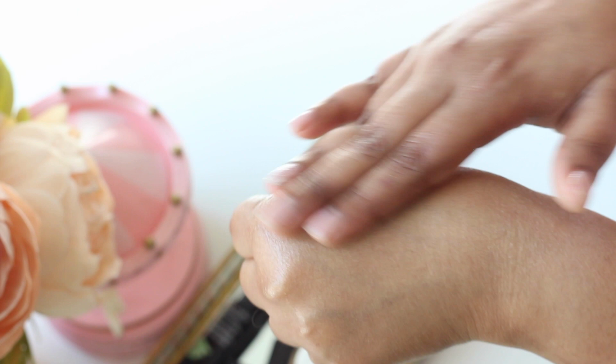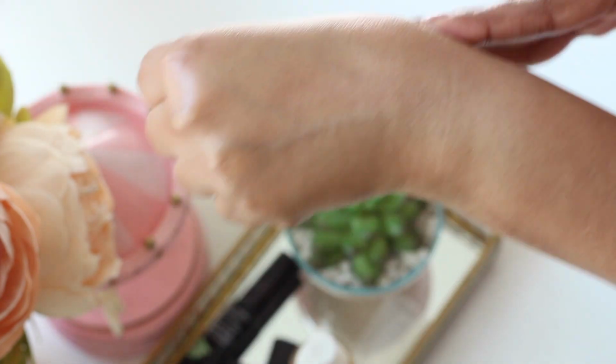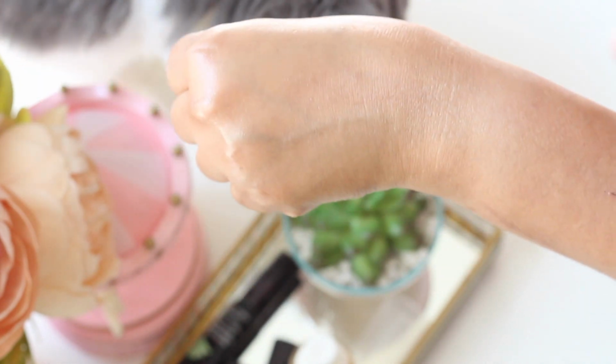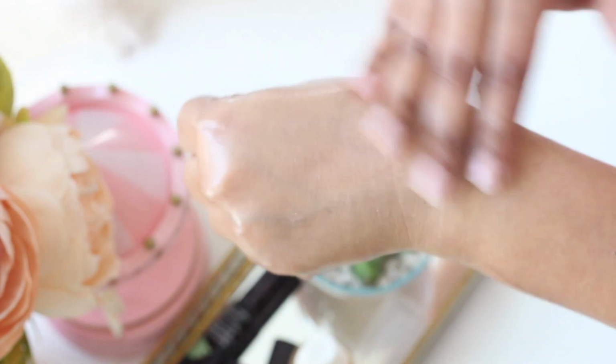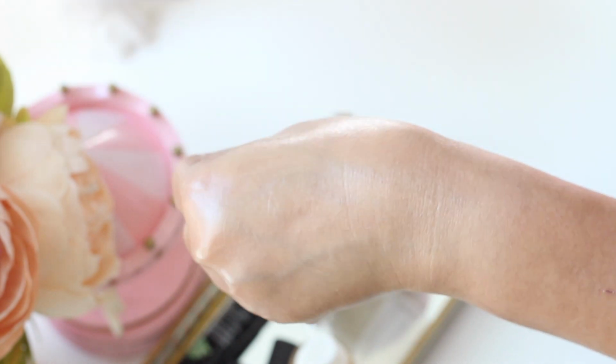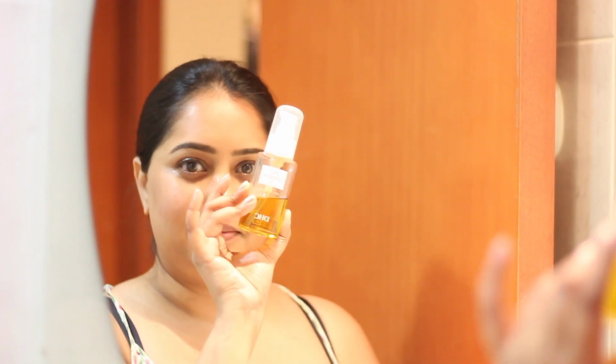I've used this a couple of times on a full face of makeup and I love it. It takes off all of my makeup in just the first attempt. I of course follow up with a good facial cleanser thereafter, and the best part about it is I did not break out. I have tried similar products like these before, so I had no doubt that this was going to be a good cleanser. And I have heard so much about this product from other bloggers as well. It's in Allure's Best of Beauty products.